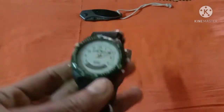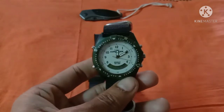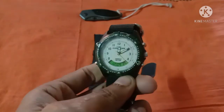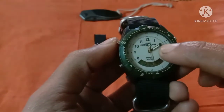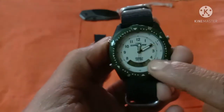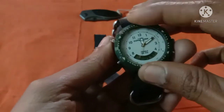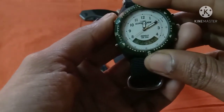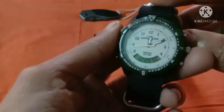Another one is Timex Expedition. Special feature is Indiglo, lumed hand, 12 hour 24 hour time, rotating bezel, dead functionality, 3 time zones available in this watch.